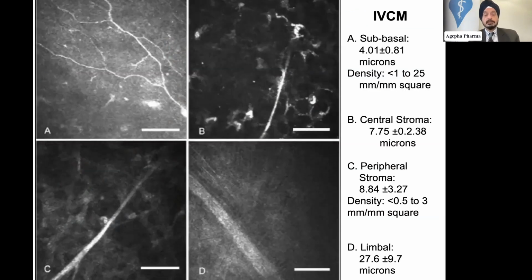On confocal microscopy, this is how you see a limbal nerve is very thick. As it is entering the stroma, it is becoming thinner and thinner to the surface, finally pierces the Bowman's, and the subepithelial interconnecting network of the basal nerves is formed, from which vertical fibers go into the epithelium. And this is how the nerves would look on in vivo confocal microscopy.